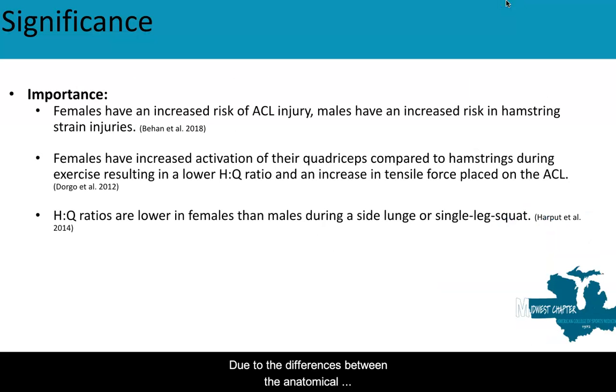Due to the differences between the anatomical structures of the two sexes, females have an increased risk of ACL injury, whereas males have an increased risk of hamstring strain injuries. Females have shown to have an increase within their quadricep activation levels compared to hamstrings during exercise. This results in a lower HQ ratio and an increase in the tensile force placed on the ACL that creates the increased risk of ACL injury.